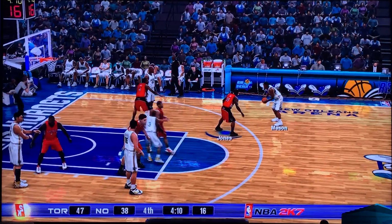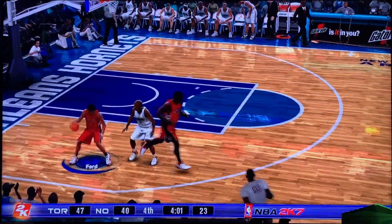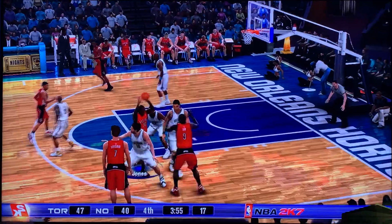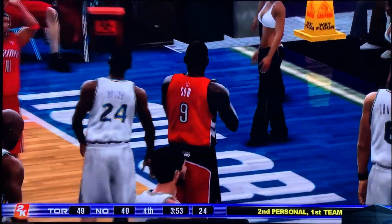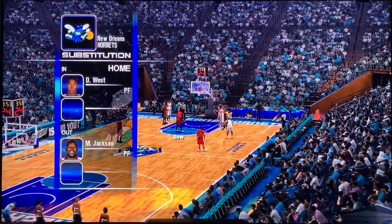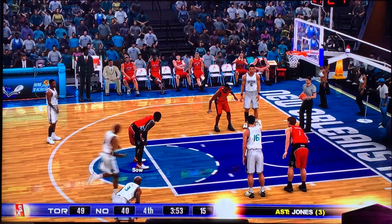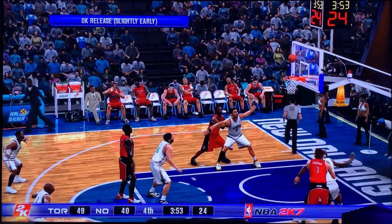To Mason. Paul. Knocks it down from 19 feet. Well, both teams have been on fire, but fans love this kind of game, Kevin. And it's a 7-point game. Passes it to So. Rises up. Powers with the contact to slam it home, and he'll have a chance for a three-point play. West is back in the game after a short rest. He completes the three-point play.